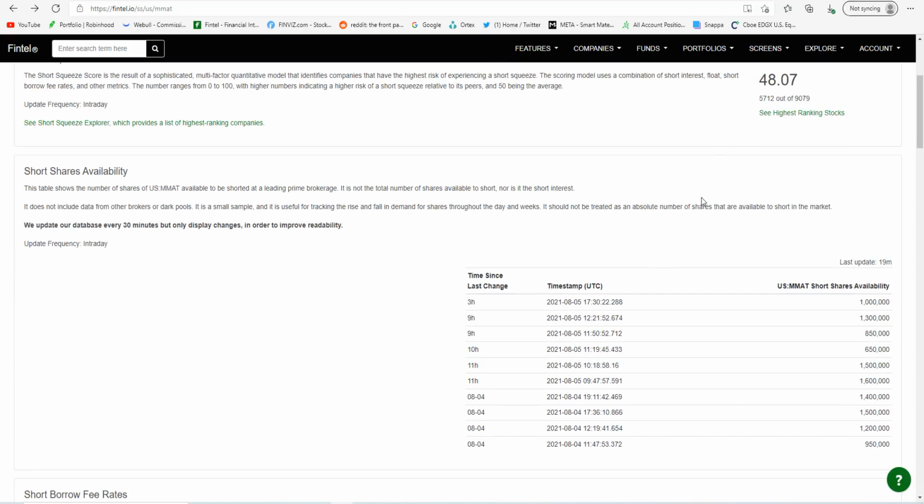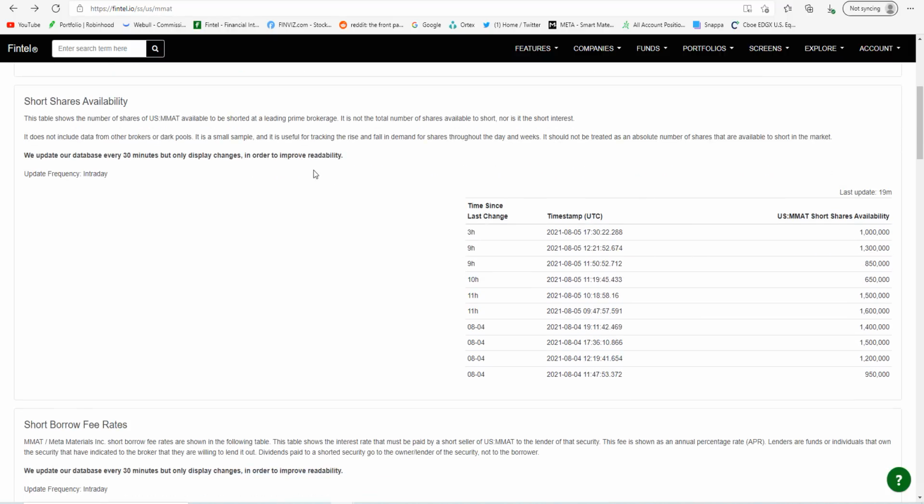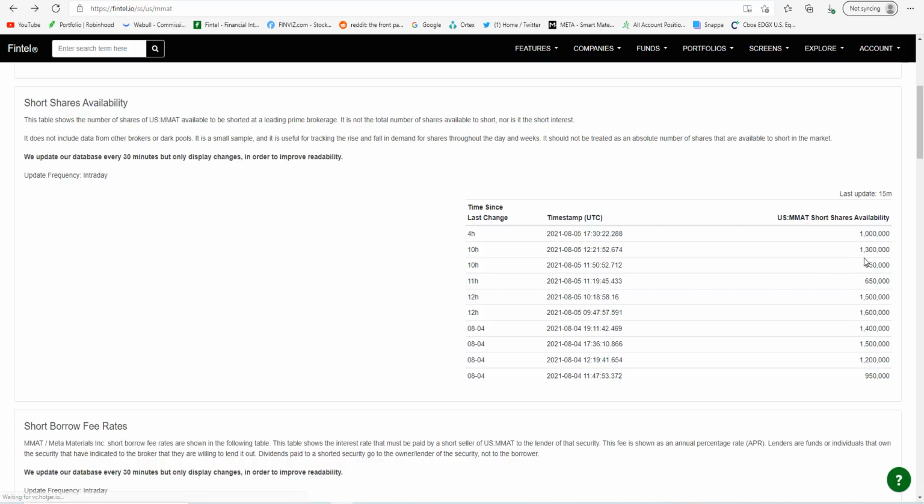And again, we're not looking for the short squeeze per se. Yes, we want to see shorts cover. But a squeeze implies a volatility spike and drop. We want to see organic, sustainable growth. If shorts have to cover and create some of that growth, so be it. Alright, so again, on a leading prime broker, there is currently 1 million shares available. Let's go ahead and hit refresh, see if that changed. Nope. 1 million shares available to be borrowed to short into the stock, into the market.